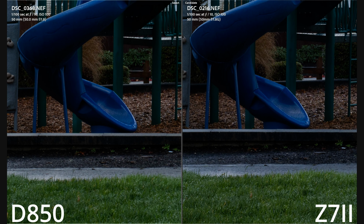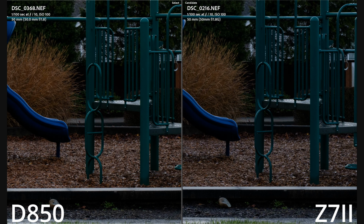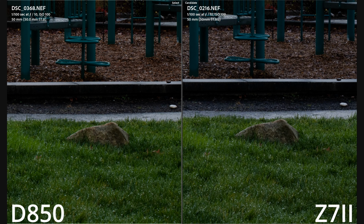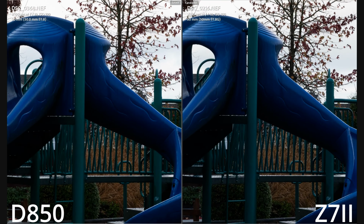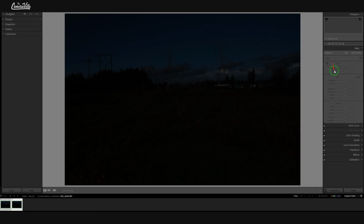There you have it. In my honest opinion, if you're shooting at the same subject and you get the same exposure, correct exposure, you should have more or less the same image. More or less, right? Now, let's do some dynamic range tests. Now here's the first sample.